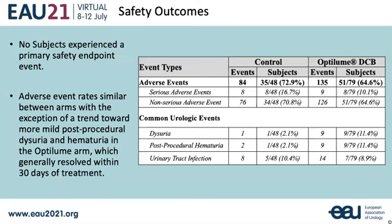No subjects experienced a primary safety endpoint event. Primary safety endpoint was defined as freedom from a composite of the following 3 events at 3 months: formation of urethral fistula, de novo stress urinary incontinence not resolved by that time point, or urethral rupture or burst.